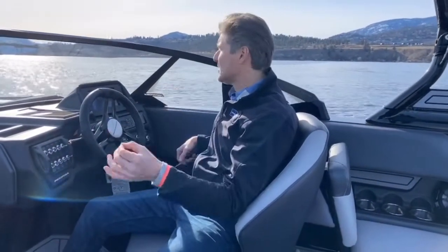We've shown you the regular wave. Now we're going to show you the goofy side, just to show you how good this boat is on both sides of the wake. So hang on, here we go.